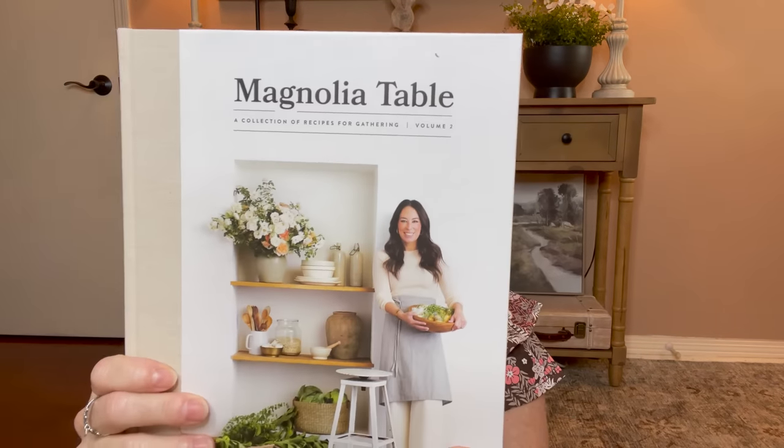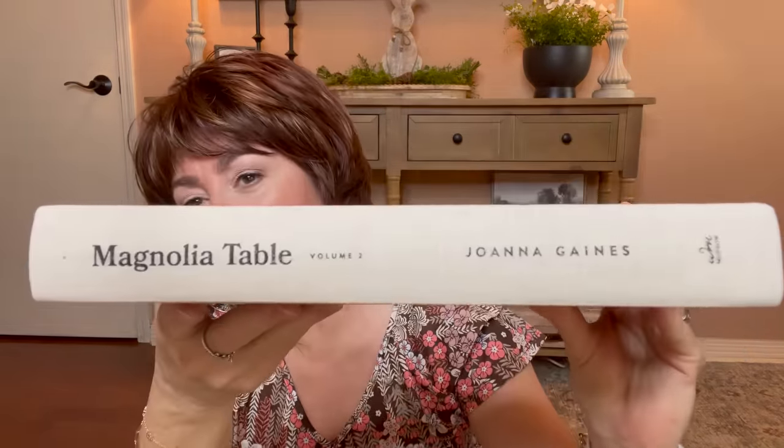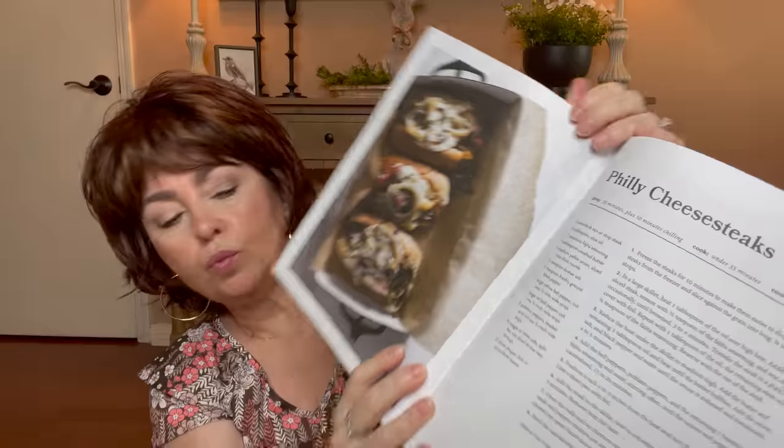All right, then look what I got. I've been looking at this book, Magnolia Table. It's a cookbook. I know this was $22, I think. I thought this would be beautiful for decor. Plus, it has wonderful recipes in here. It has breakfast, it has coffee cakes, it has all kinds of stuff. I mean, look, Philly cheese steaks. It just looks really good and interesting. Chicken Florentine. So I thought this would be pretty decor, and then I can take it out of my decor and do a recipe. So I'm really happy that I picked that up.